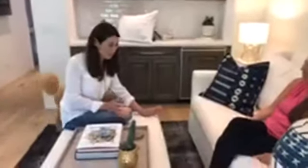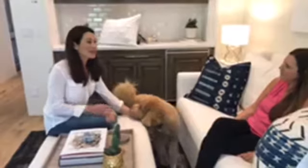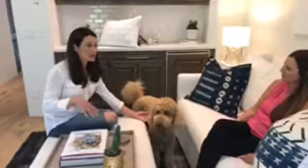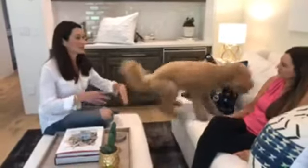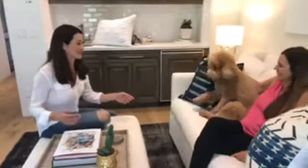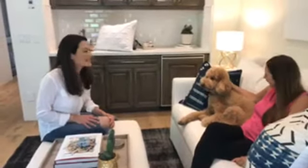Your furniture buyers are going to kill me for this one, because sectionals are in a lot of homes, and they have their place. They have their place if you have a really large family and you need to seat a lot of people, and if you're in a game room or a TV room, because you just sack out, and Jax is just going to make himself at home.